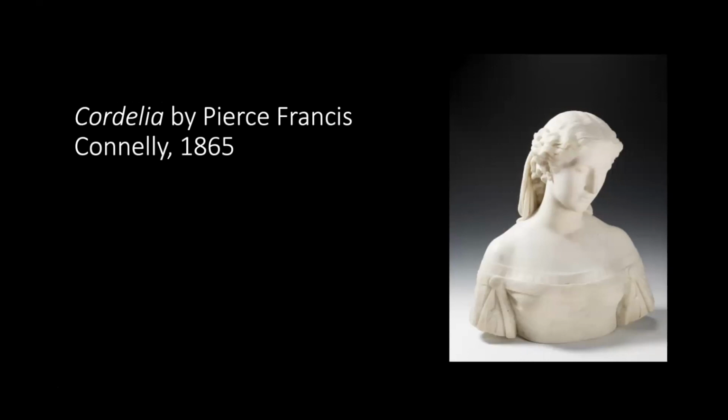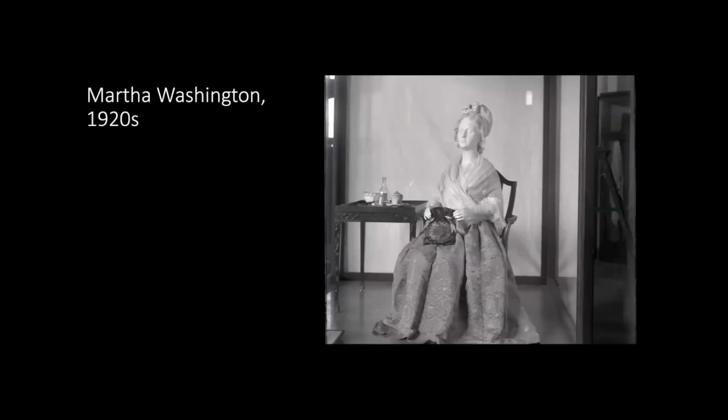King Lear's youngest daughter, Cordelia, sculpted by Pierce Francis Connelly in 1865. The bust was a part of the Smithsonian's Fine Arts collection. Mrs. Hughes and Mrs. James were pleased, as was the Smithsonian. The annual report describes the mannequins as exceedingly dignified and wholly commendable. It goes on to say that their work is sculptural, but the delicate ivory tint given the plaster removes all sense of coldness and produces a harmony with the drapery that results in a remarkably pleasing effectiveness.